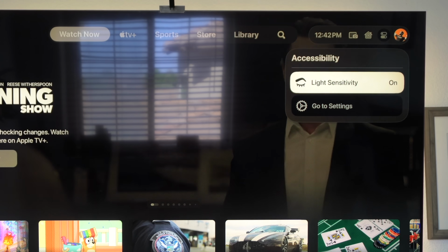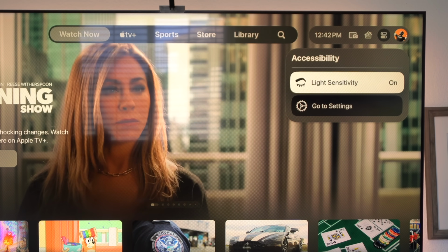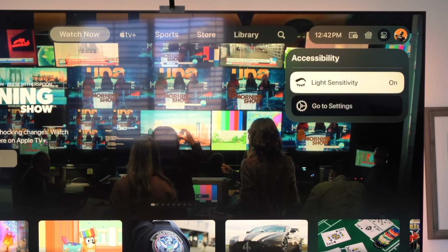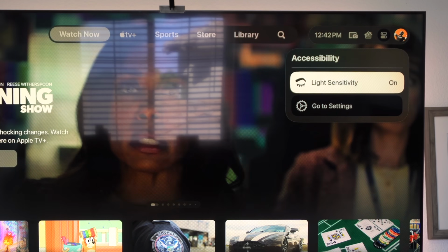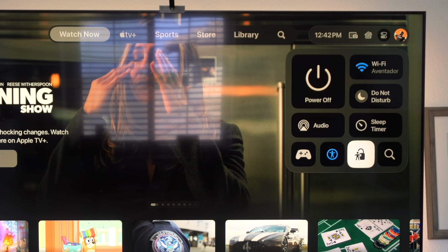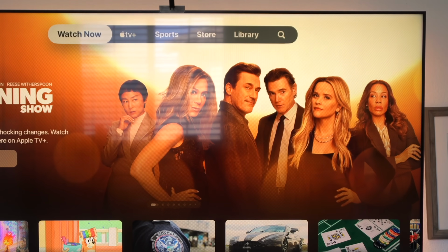This is perfect to do whenever you're in situations where you have your TV at the lowest brightness possible, but you'd like to go even lower. You could just enable it on or off. So that's a little cool pro tip that I like to share with you guys. And of course you have parental control and the capability to search for anything on Apple TV from here, including settings.